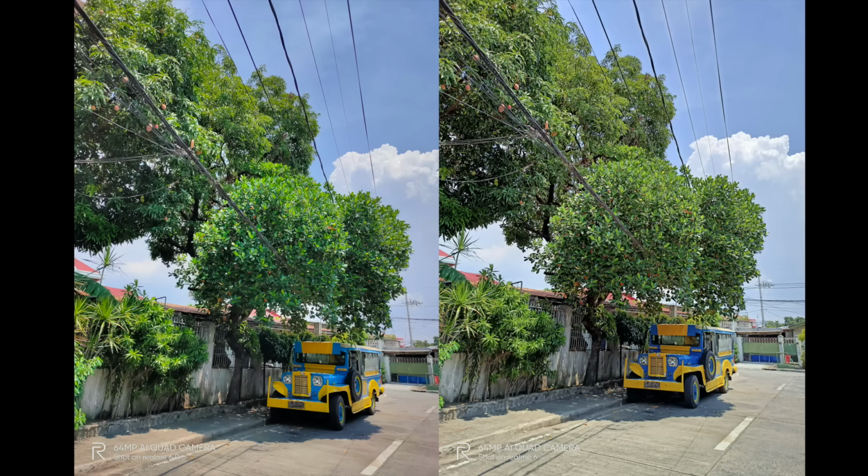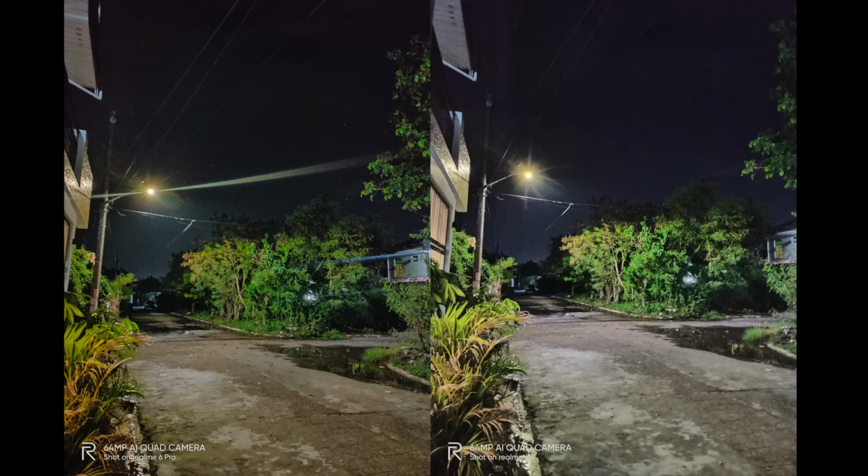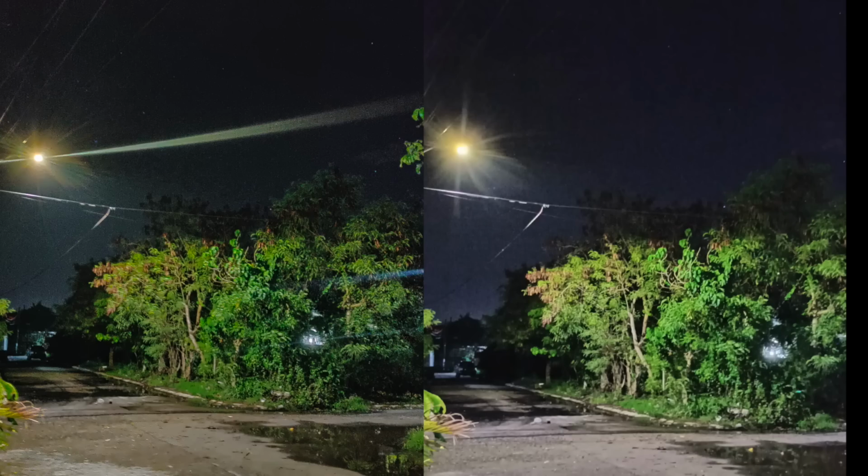Now, when taken outdoors, halos parehas lang sila. Actually, hindi ko nga nakita yung difference nila even sa kulay ng sky, ng jeepney, and even ng puno nyo. For the night mode guys, dito makikita yung difference nila because for the Realme 6 Pro, mas maganda, mas vibrant, and it is more detailed. Actually, kung ika-crop nga natin yung photo, mas makikita mo na detalyado talaga yung sa Realme 6 Pro.